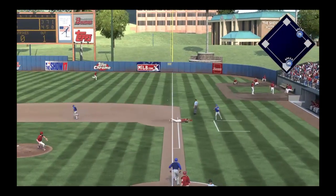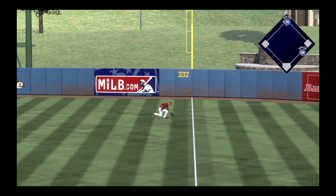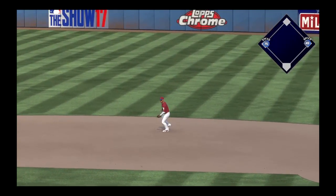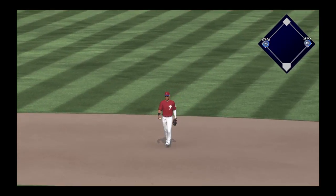Hit on the ground down the first baseline. He dives, but he can't pull it in, and it's down the line into right. And they'll have runners at the corners following the 1-out single.